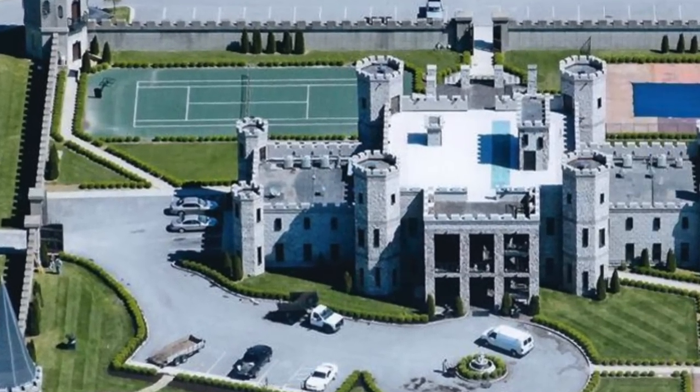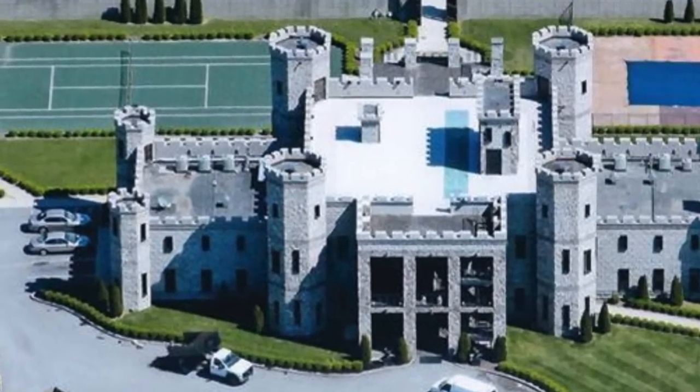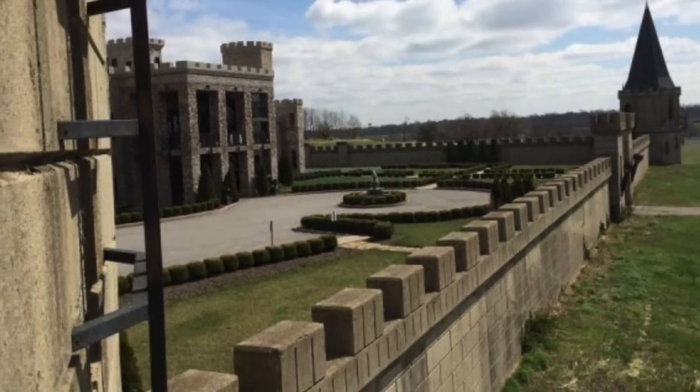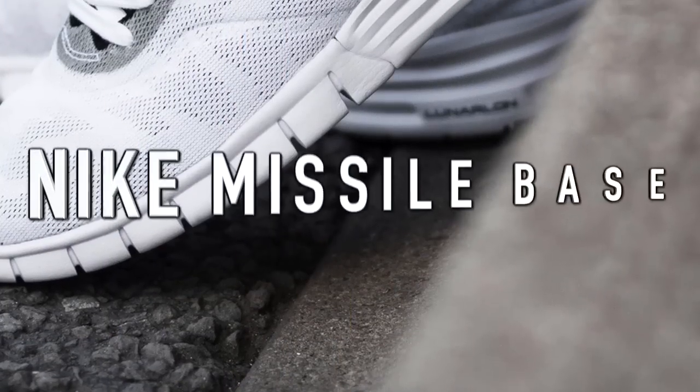And if you guys are wondering how much this zombie-proof castle would cost you, well in 2014 a lawyer from Florida bought it for $30 million, and he just uses it as a holiday home and as a backup house in case of a zombie attack, I'm assuming. But coming up next we have Nike Missile Base.